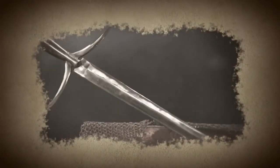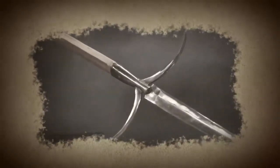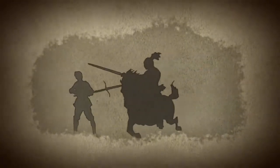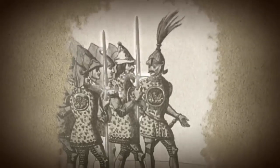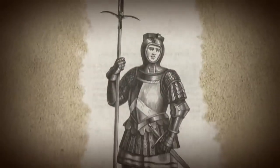The massive polearm features a 37-inch long central blade with 2 curved side blades. The shaft could measure up to 6 feet long, perfect for delivering lethal thrusts and slashes upon enemy cavalry. Over time, this enormous weapon took on a more ceremonial role, and at its longest, spanned more than 10 feet. Today, the Friulian spetum can be seen on display at the Metropolitan Museum of Art in New York City.